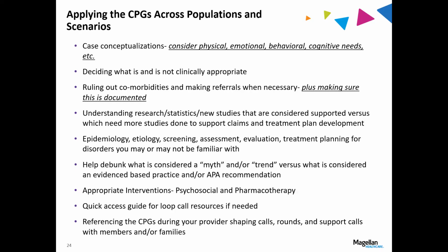We can use it to help understand research, statistics, and new studies that are considered supported versus interventions that may be categorized as needing more studies in order to support claims and treatment plan development.